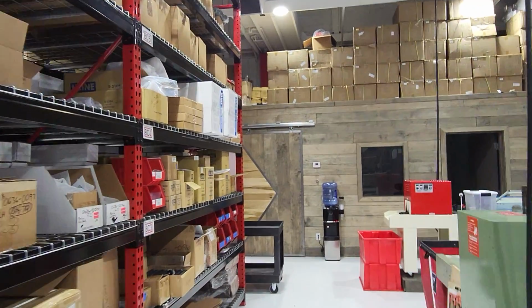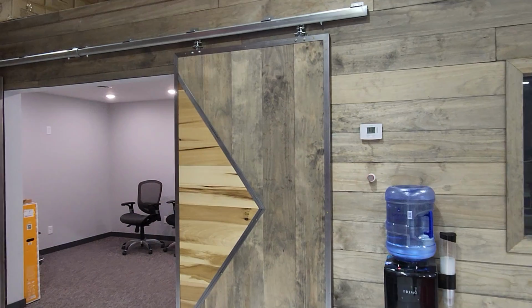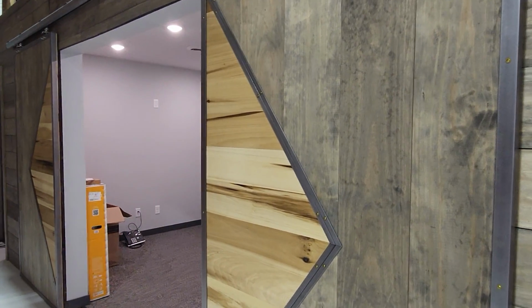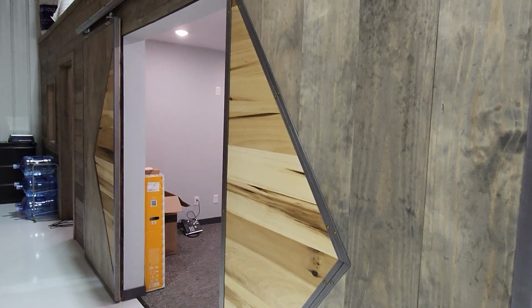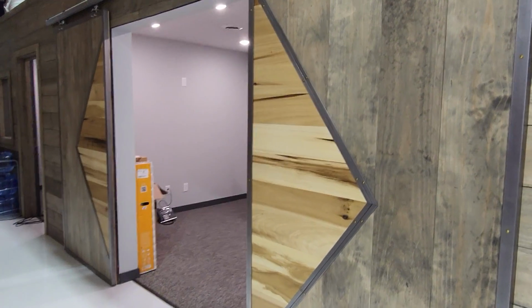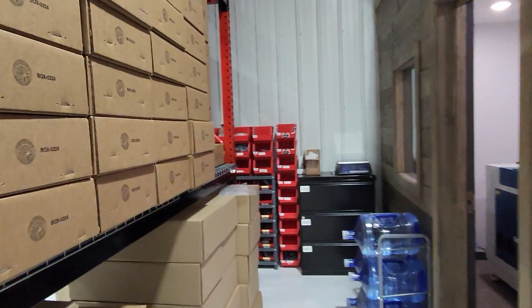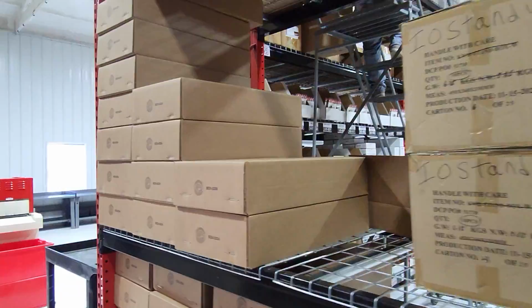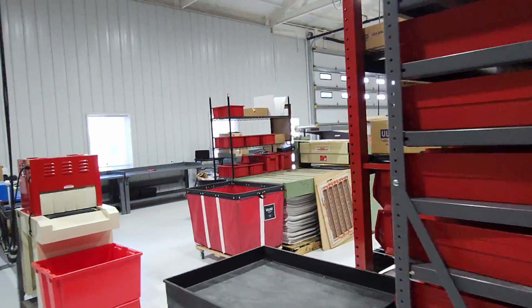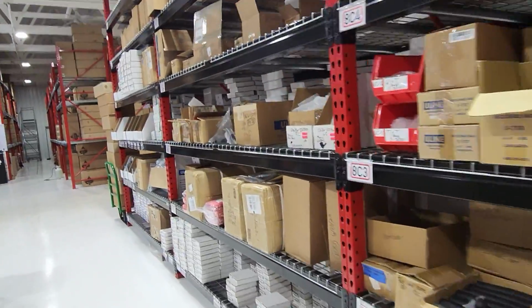So as we walk through the distribution center, check out these doors. A fellow named Dan Cheeseman actually handmade these doors, and they are absolutely beautiful. There's a matching set of these in the main office that I'll show you once we go into the main building. But what we've got here, guys, is boxes of everything from windshields to phone mounts and Shine Works and Engine Works and all that type of stuff.